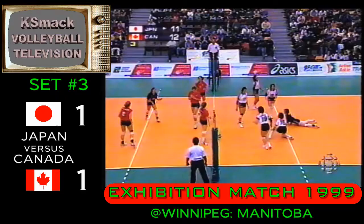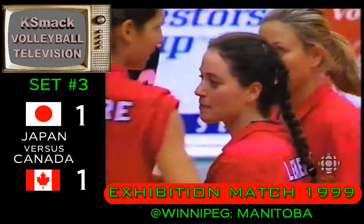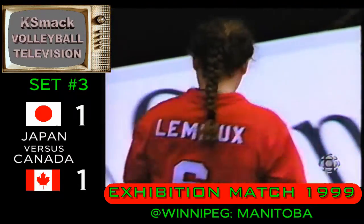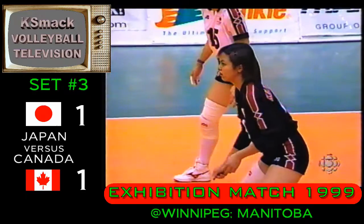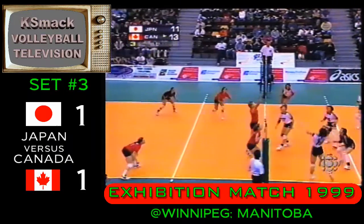Lemieux. Excellent move by Lemieux. Instead of setting it, she decided to take it herself. And they hit a perfect shot. Perfect setter's dump. She puts it into the middle of the court. Number 4, the libero for Japan, Kumakura tries to stretch out and get that ball, but she can't bring it up. 13, serving 11. Canada up by 2.